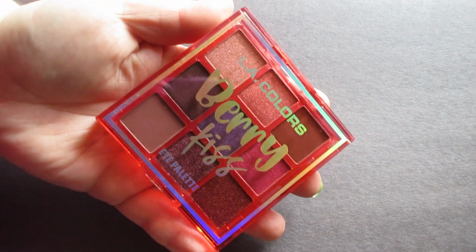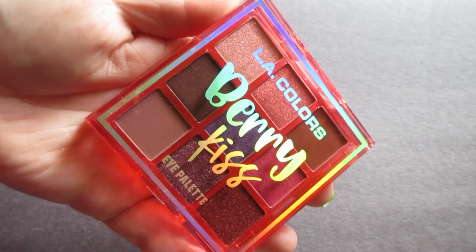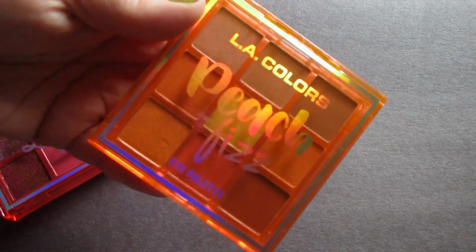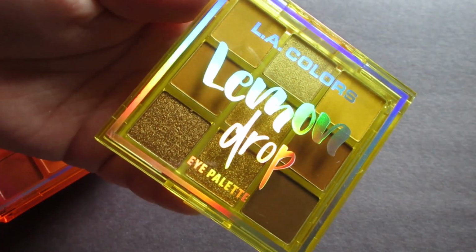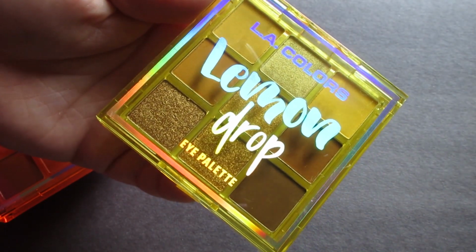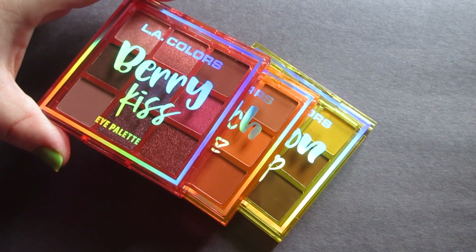I did find all three LaColors eyeshadow palettes. These are 9 pans, and they were $2.50 each, and I picked up the Berry Kiss, Peach Fizz, and Lemon Drop. Peach Fizz and Lemon Drop are definitely the two that I was most excited for, and Berry Kiss was a bonus.